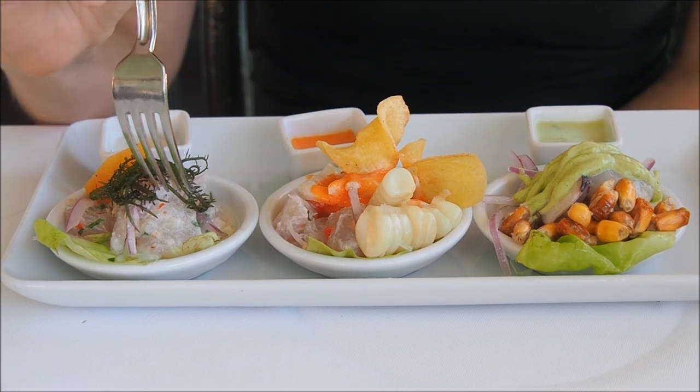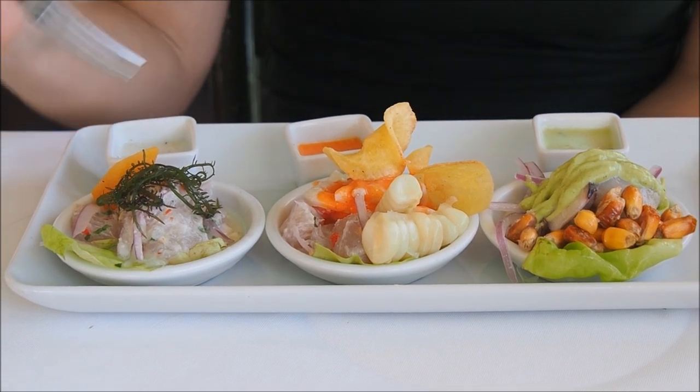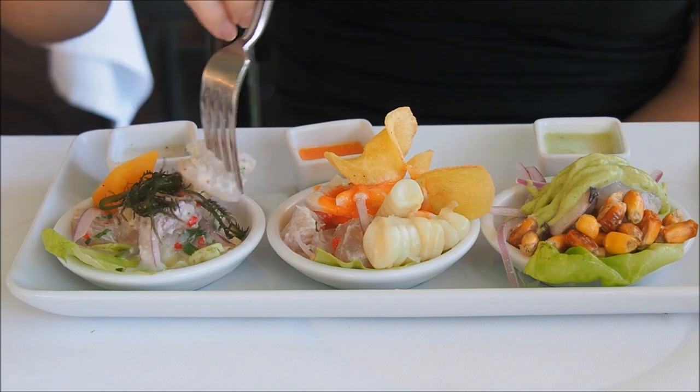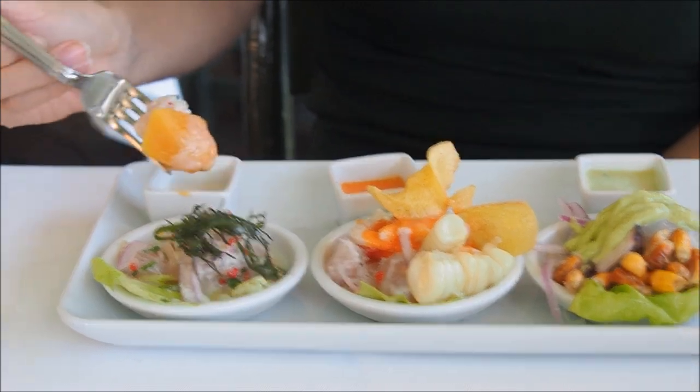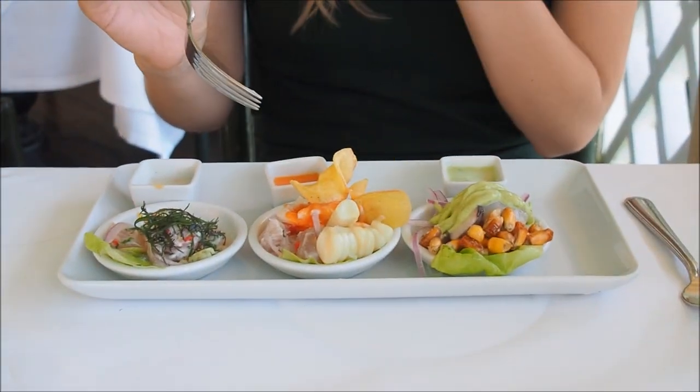Okay, so first up, this one is Espigón and this one is flounder. It's made with flounder. Is it a ceviche? It is a ceviche, yes. Let's just dip it in the sauce. Oh wow. It's some of the best ceviche I've ever had. The fish is so tender. And the sauce has a really strong kick of lime. Like, there's nothing subtle about it. It's good. Moving on to the next, have a look here.